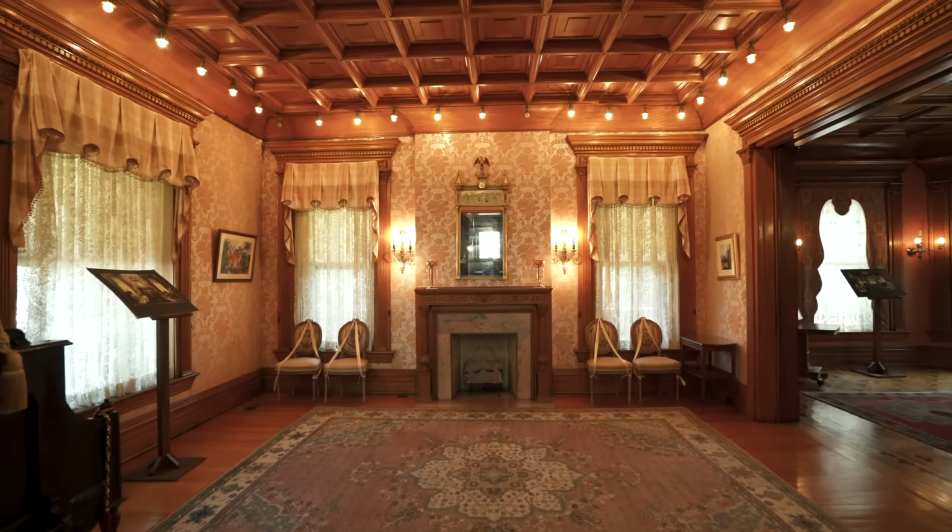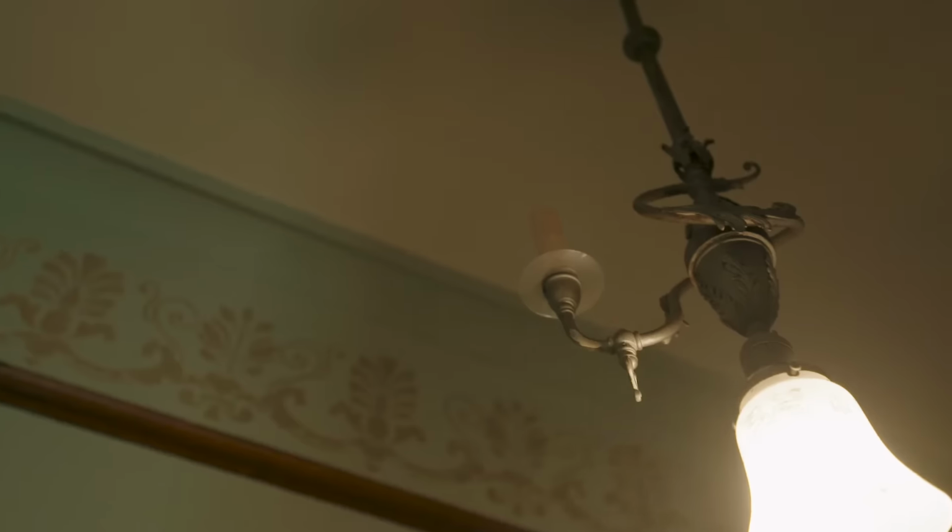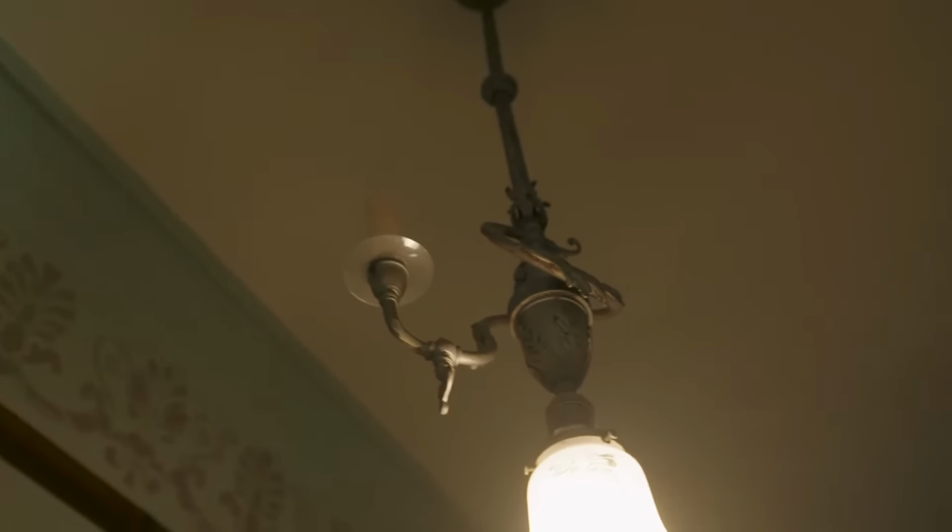This is 1899, so lighting would have been right on the edge. Upstairs, we're going to see a gasolier. Okay, a gasolier is basically a light fixture that was wired for electrical and gas. They didn't really trust electrical at the time, if you can believe that. Crazy, because a gasolier is basically an open flame.